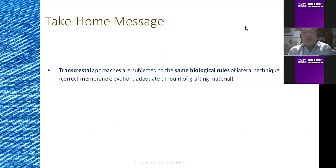You should remember that the transcrestal approach follows the same biological rules as the lateral technique. So you have to elevate the membrane correctly, and the only way to elevate the membrane correctly with transcrestal is to choose a narrow sinus, a sinus less than 12 millimeters width, and you have to insert an adequate amount of grafting material, the same amount of material which you would insert if you did that sinus with the lateral approach.